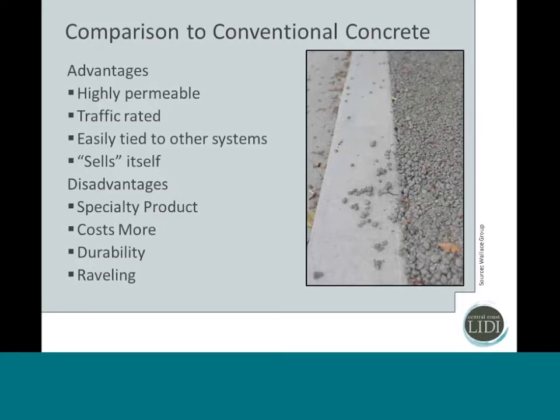Some of the disadvantages mainly is that right now it's still a specialty product. And so what that means is that there's not a lot of experience with design or construction, and that ends up resulting in the fact that pervious does cost more compared to your traditional concrete.